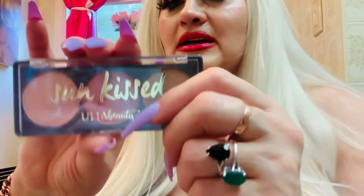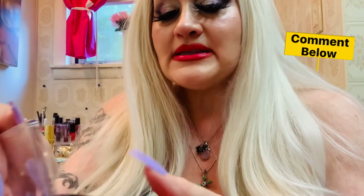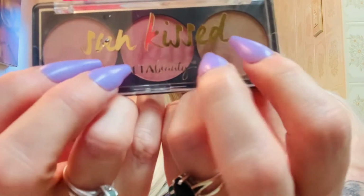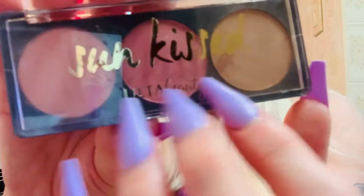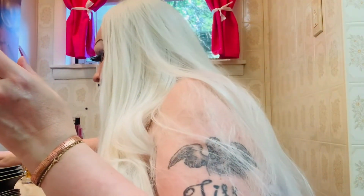And on my face, I have the Ulta Sunkissed. I actually have on this beautiful blush and highlighter today, as well as the Wet n Wild Gold Blossom, which has been my favorite forever. So that's what's on my face.